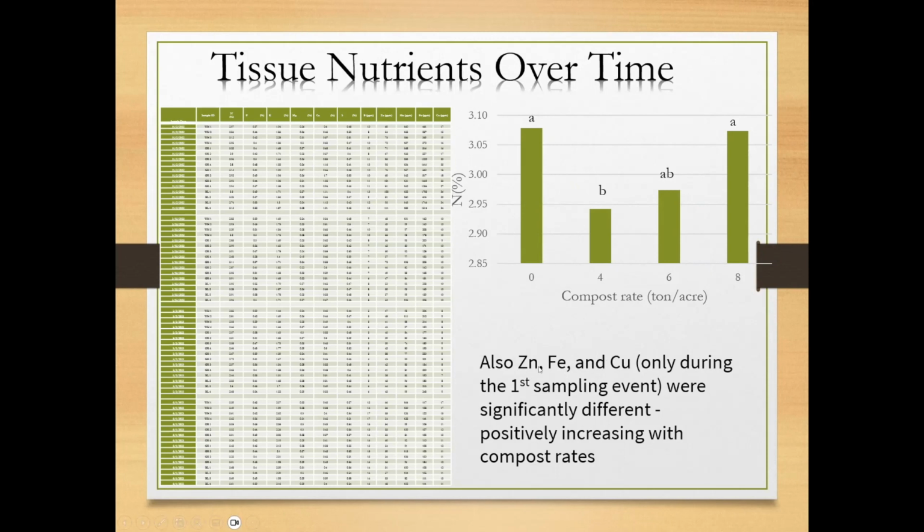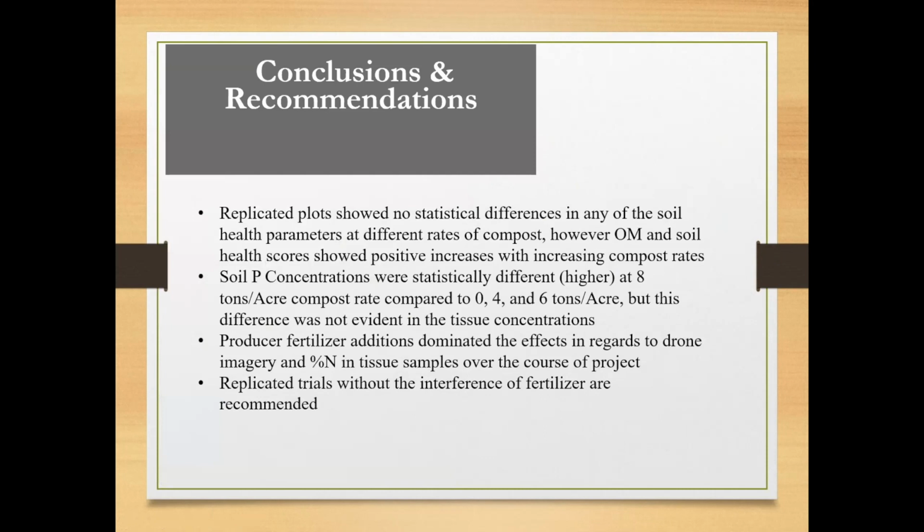And then I did want to point out that the zinc, iron, and copper during the first sampling event were significantly different and did positively increase as compost rates went up. But again, by the end of the project, we couldn't discern any statistical differences there.